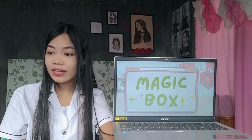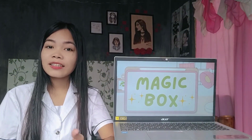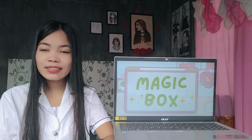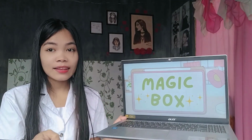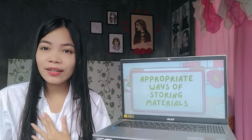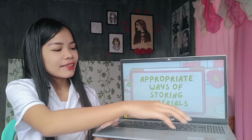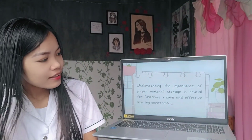Okay, so I guess you already have an idea what our topic would be for today. Yes, it's about storing materials. You got the correct answer. So our topic is the appropriate ways of storing materials. Okay, so kindly read, everyone.